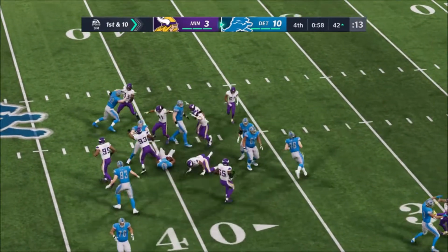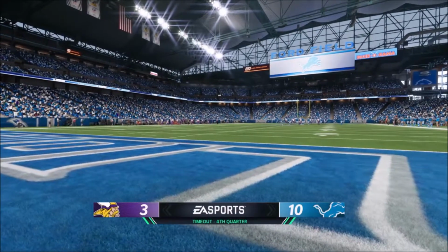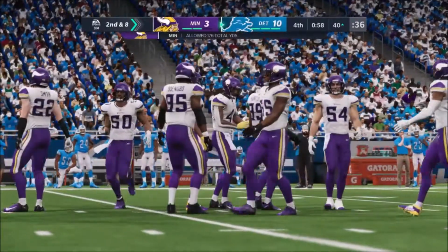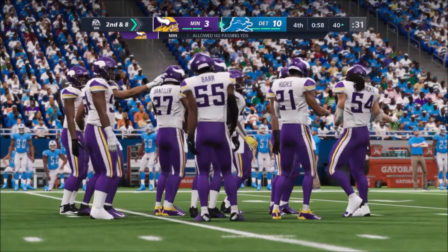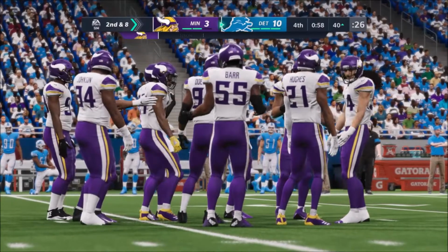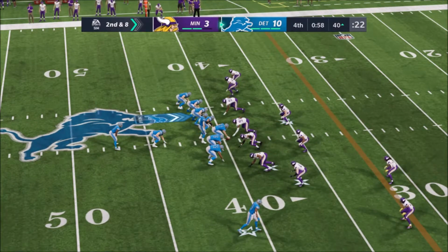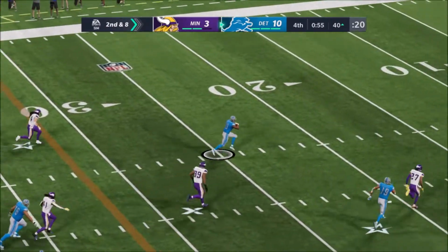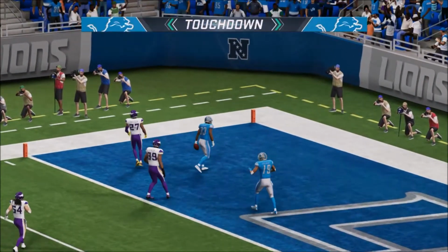A 1st down carry here for Johnson. Now a timeout called for by the defense as they get it with under a minute to go now in the football game. This, in all probability, another run here on 2nd and 8. Again, it's Johnson. And he's across for the touchdown.